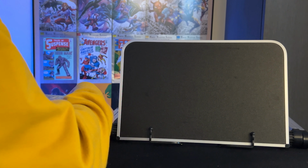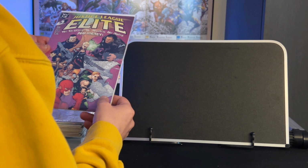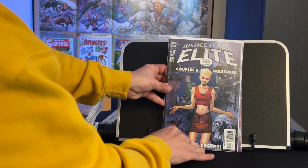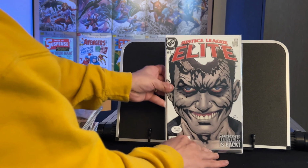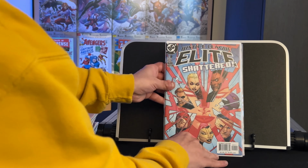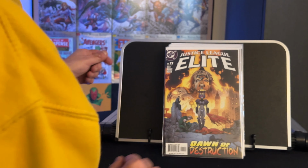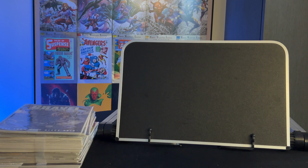No, there's still tape on the front. There we go. Justice League Elite. Issue number one by Joe Kelly. Issue number two. Issue three. Issue four. Issue number five. Issue six. Issue seven. Eight. Nine. Ten. Okay, 11 issues of Justice League Elite without any gaps, so great. Looking forward to reading that.